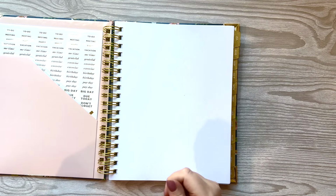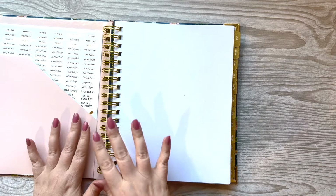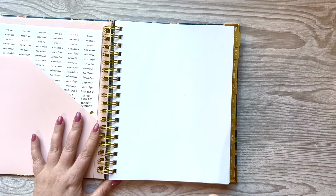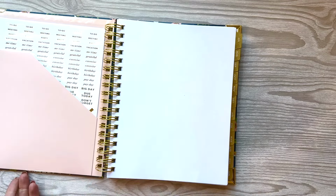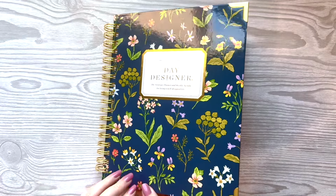It's not like a Target planner that's flimsy. Nothing wrong with Target planners, but I feel like when you purchase a more luxurious planner, you do want a little bit of heft to it and a little bit of weight to your pages, and you expect that from the price. The cover is glossy, so it has a glossy finish to it, if you can't tell.